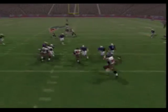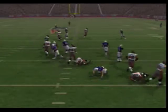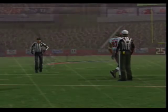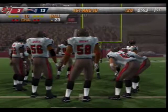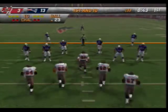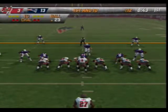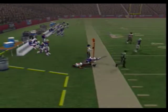From the 8-yard line. Of course, a 3-and-out on the offense's last possession. First and 10. First and 10. Hold the look! Back it up, baby! Gets rid of it. And he's ridden out at the 32.